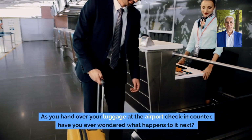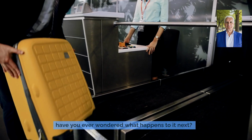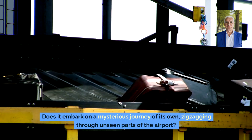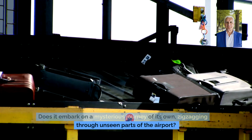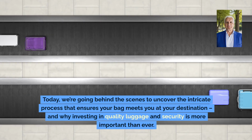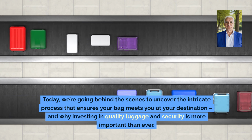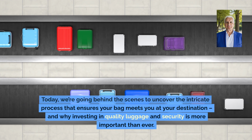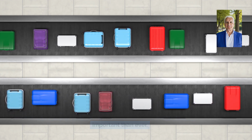As you hand over your luggage at the airport check-in counter, have you ever wondered what happens to it next? Does it embark on a mysterious journey of its own, zigzagging through unseen parts of the airport? Today, we're going behind the scenes to uncover the intricate process that ensures your bag meets you at your destination, and why investing in quality luggage and security is more important than ever.